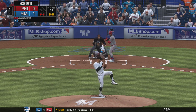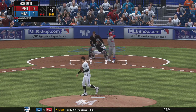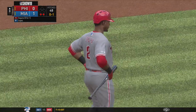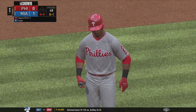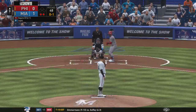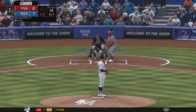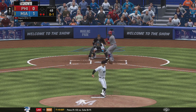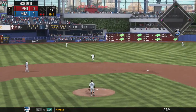Ready to deliver. Here's the first pitch. Skied down the left field line. And this will wind up a foul ball. Segura is known to have an incredible ability to make contact when he swings the bat, becoming a rare thing to see him swing and miss, leading many people to marvel at his apparent hand-eye capabilities.